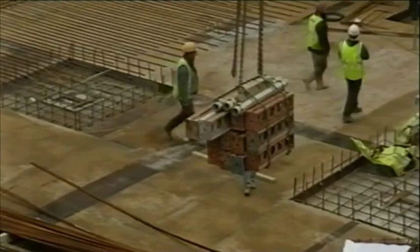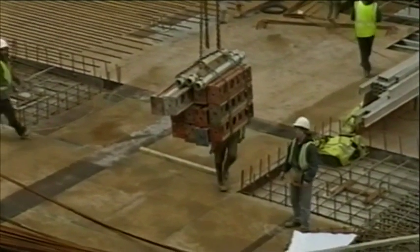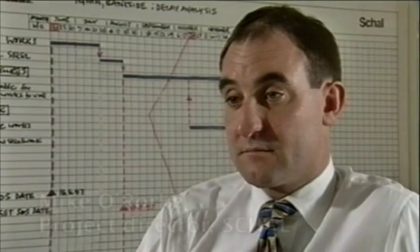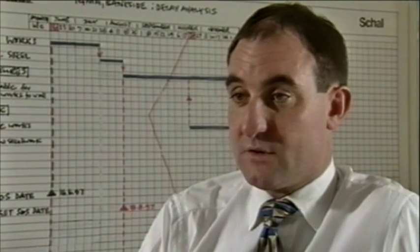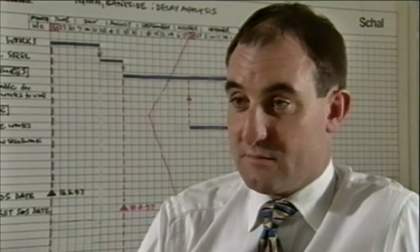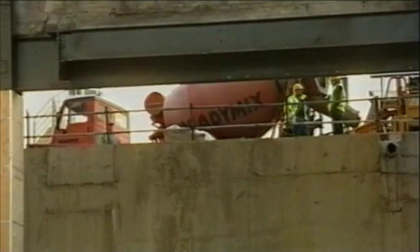Mike O'Rourke has mixed feelings about their performance. The quality is pretty good, but unfortunately they have let us down in terms of the amount of time they've taken to finish off their works. It was fine in the early days when they were putting in big bulk quantities of concrete, but it's finishing and managing and coordinating the remainder of their works that's taken the time.